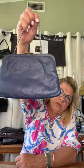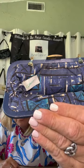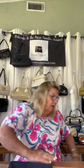This is a blue leather kiss lock, kind of. It's got the bar. And this is by, this is the brand that you always see vintage, Calderon. Got a pretty interior. But I want to put a coat of leather CPR. Give me 1 minute.